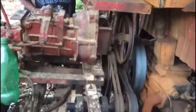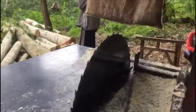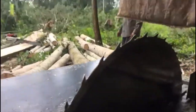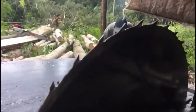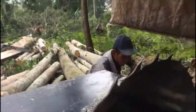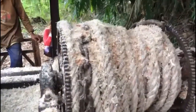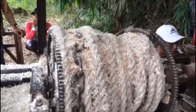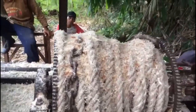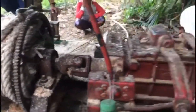Okay, this is the machine, the one they use. This is the white cap, this is the owner. So they have a complete machine here. This is the knife, the one they use to organize the wood. It's very sharp. And then this is the crane, the one they use to pull out all of the wood. If the wood is too much and big in size, they cannot carry it, so they use this crane. You see? Very nice.